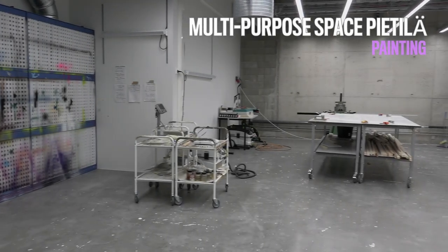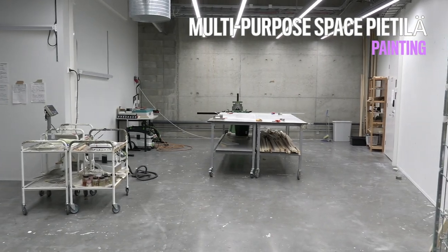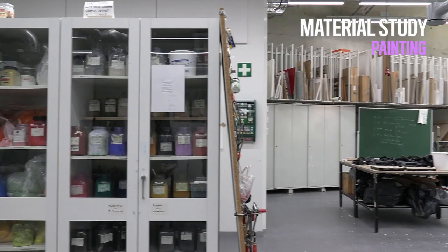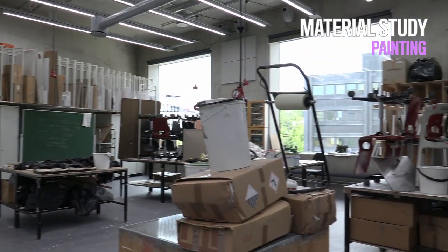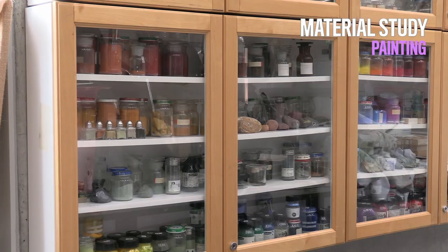This is the space for volatile paints, frame making, and canvas binding. This room is like an alchemist's laboratory. Here, paints can be made from natural and unnatural pigments, and painting courses are held.